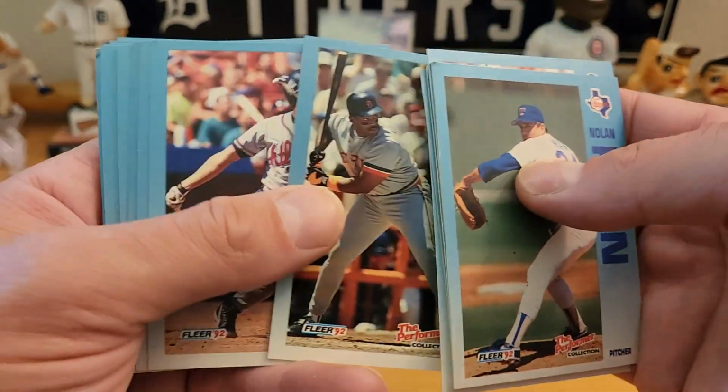Fred McGriff, Crime Dog. Nice picture of Gibby, Kirk Gibson. I really like these cards now. I'm glad I got two of them. But Tom Selleck and Frank Thomas. Frank Thomas wearing a Yankees hat. This is from the set of Mr. Baseball, which is an entertaining film. Not one of the greatest baseball movies of all time, but still entertaining. Yount hits 3,000. That's pretty cool.